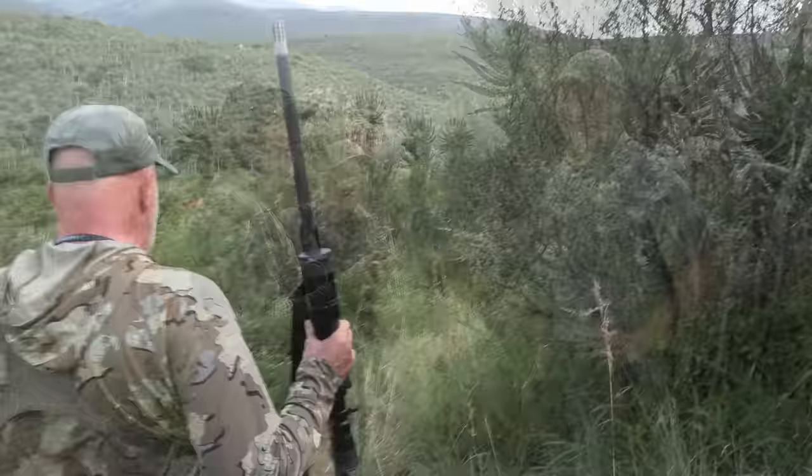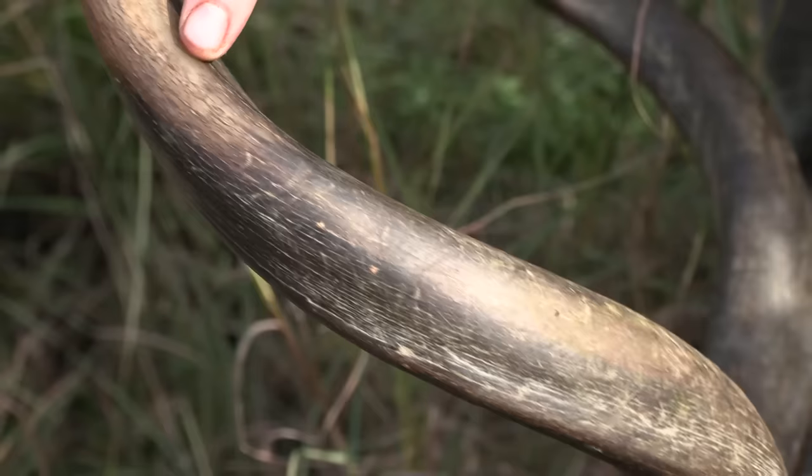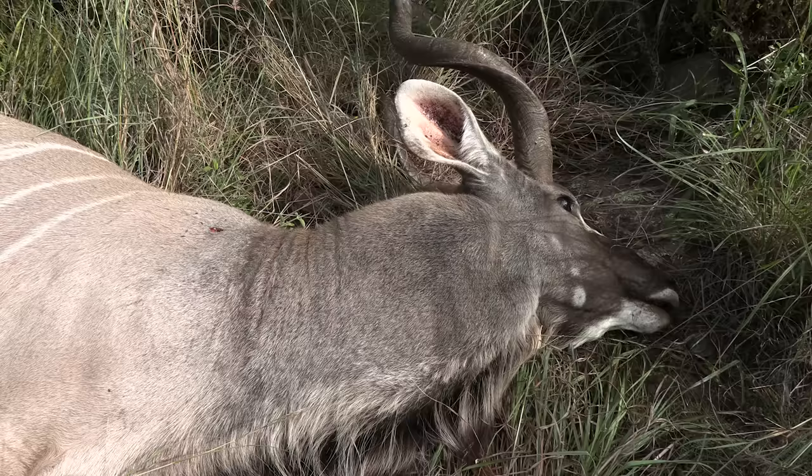Man, come look at this neck on this guy. What a beautiful bull. Congratulations. Look how he's broomed all the way. See, he's thick all the way, broomed. Look at this enormous neck. Absolutely enormous body as well.